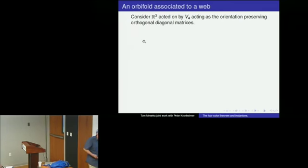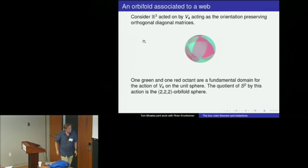The next step in trying to make this into a more geometric problem is to notice that actually a web in a natural way gives rise to an orbifold. So the way to think about that is the following. I look at R3, and I think of the natural action of the Klein 4 group, where you think of the Klein 4 group as the orientation preserving diagonal matrices, right? And if you take the quotient of R3 by the Klein 4 group, what you get is homeomorphic still to R3.